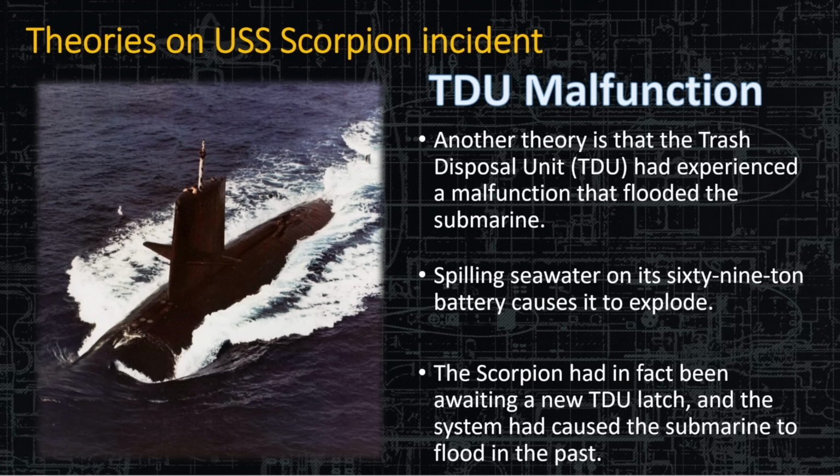Well, this thing, apparently the hatch did not latch properly in the galley. So there were times in the past when water had actually flooded into the Scorpion from the trash disposal unit. And that's really bad, because do you know what's between the trash disposal unit that's in the middle of the submarine and the keel? That's the submarine's battery. And if you get salt water in the submarine's battery, it's going to catch on fire.